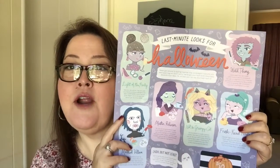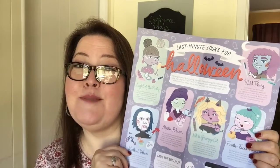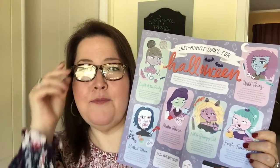Last minute looks for Halloween. I'm a little interested now as to what's in this box. I don't usually dress up for Halloween, but let's say it says light of the party.